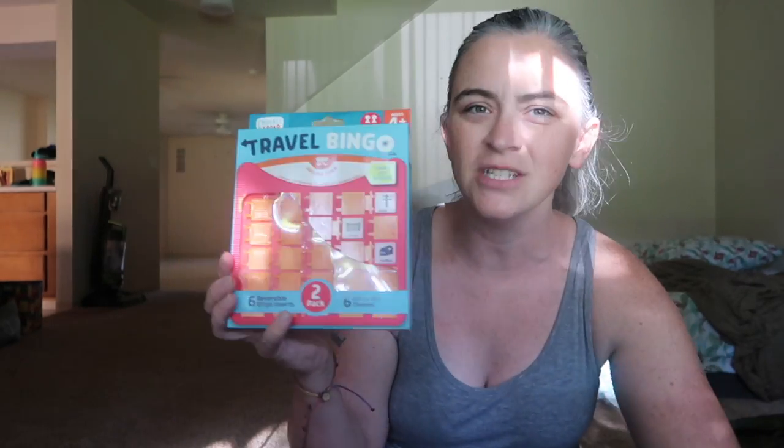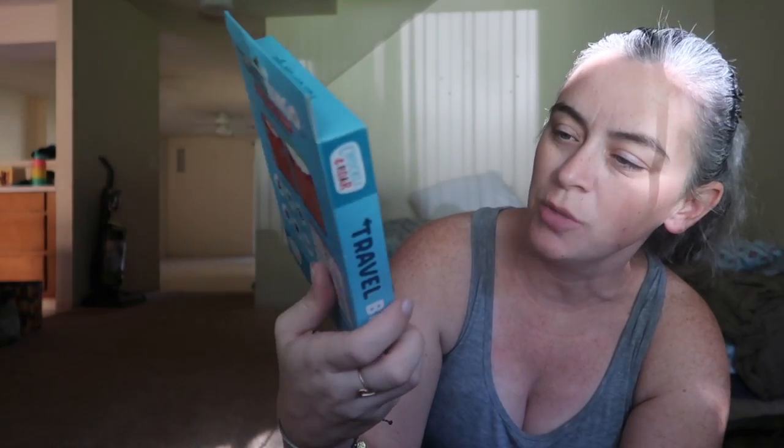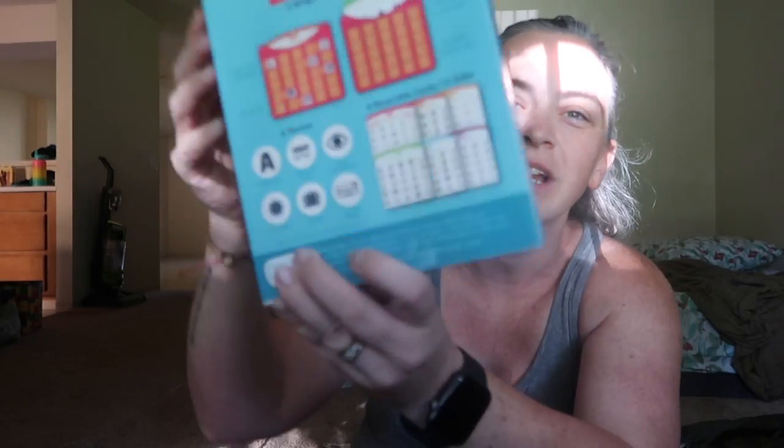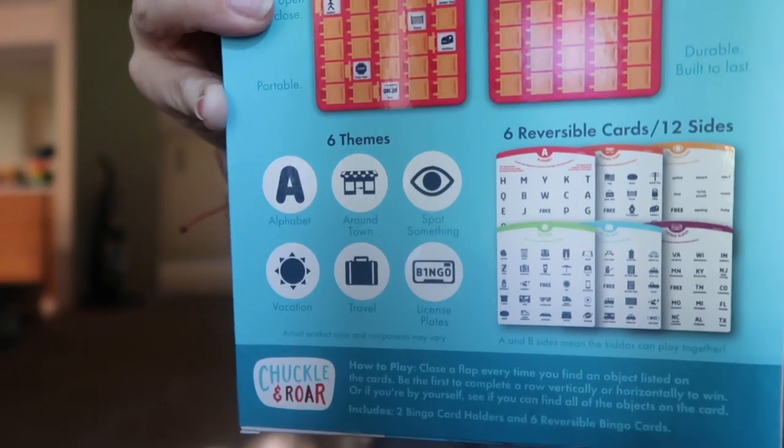And then I also, these were all from the same section. It's Chuckle and Roar. They had like a whole thing set up. This is Travel Bingo, which is a 2-pack, so 2 people can play. And then there's 6 different themes and 6 reversible cards. So they have some that can do letters and some that can do shapes or pictures, which is really helpful for Will because he can't do words yet. He can do some words, but he can't do a ton of words.